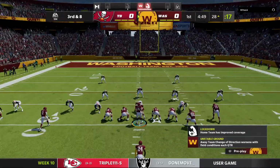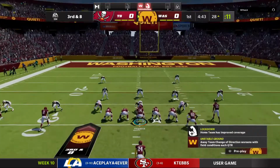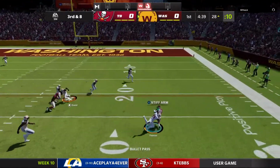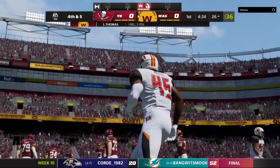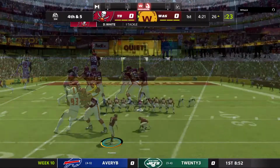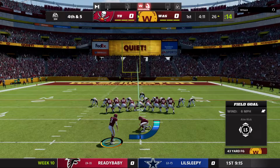Well, good field position to start the drive, but under the gun now here on 3rd and 8. To throw, Fitzpatrick. To the right side and complete to Thomas. And this will not get close to the first down marker as he's brought down at the 26. 2 yards is all they'll get on the completion. It's 4th down. Justin Hopkins for the Washington field goal. A 43-yard attempt.